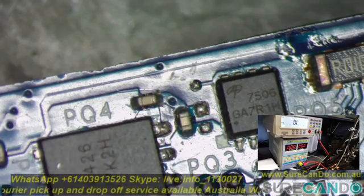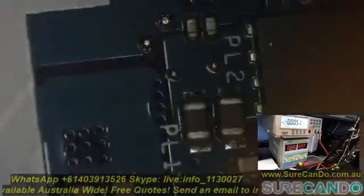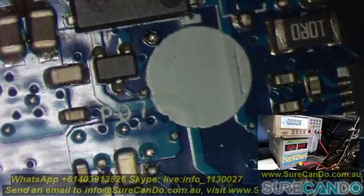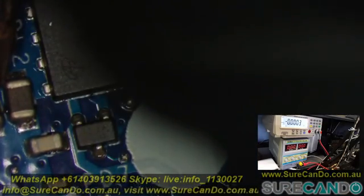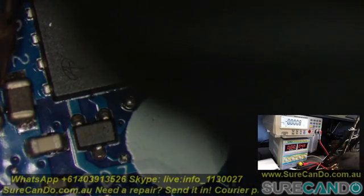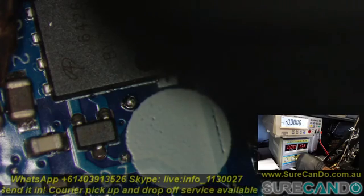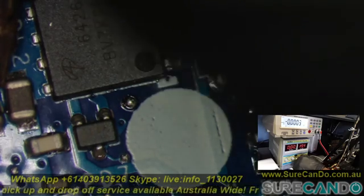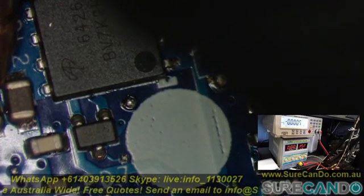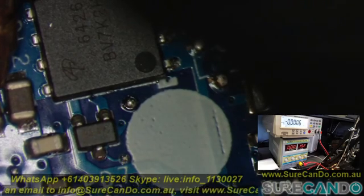Okay, so let's see what happens to the system when we put 19 volts into the system. Just want to see the reading information. Any amp being taken? No charging light indicator. No amp being taken. Press the power button. Nothing happens. Okay.